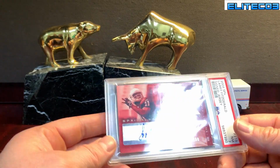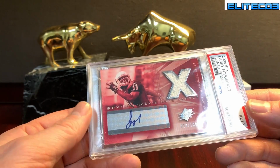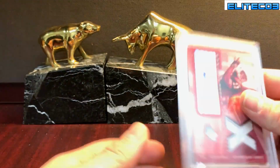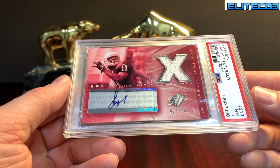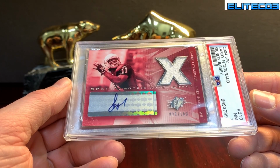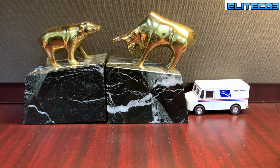This is a 7. It was a 6 last time, so I thought it was undergraded the last time. I mean, it's got some edge chipping, but there's nothing substantial that I would say this card earns a 6. So SPX Fitzgerald, these have totally dried up. I have some of them in my PC, but you don't see the Fitzgerald 100s pop up anymore from SPX.